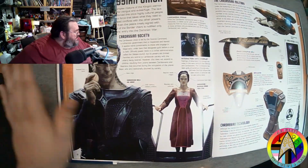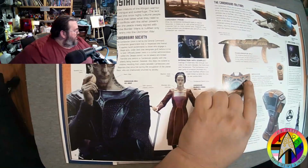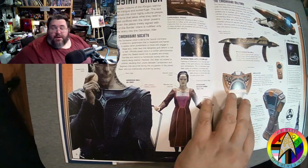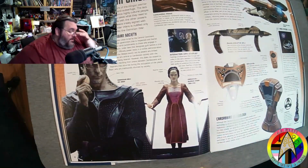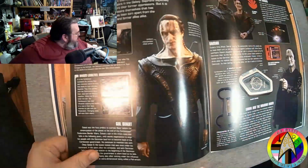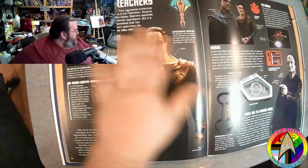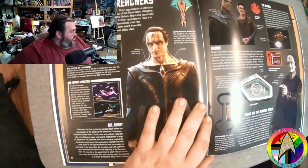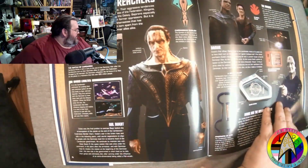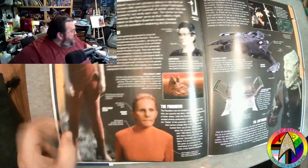Stuff on the Cardassians. I'm hoping to get me one of the rifles, build me one of the rifles sometime soon. Of course, I do have me a bottle of Kanar sitting over on my Kabar. We got another page on Cardassians and their treachery. It's just kind of the same type of stuff.